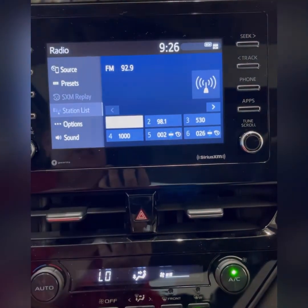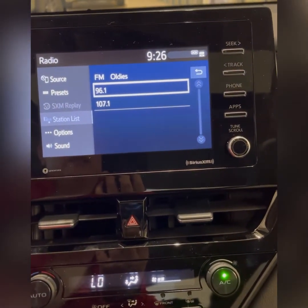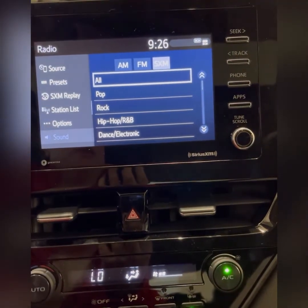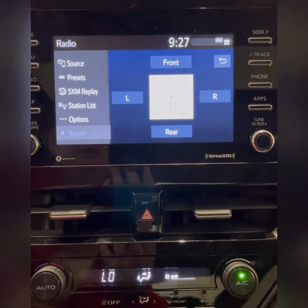Going down to station list, you're going to see all the different genres. Tap on the genre that you would like to listen to, and it'll show you everything for this area. This is available for FM and for Sirius XM. Going down to sound, you'll be able to see your treble, mid, and bass, as well as the fader and balance to move the sound from the front, rear, left, or right.